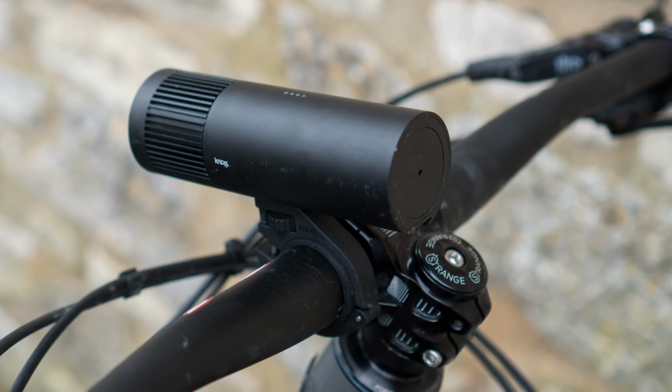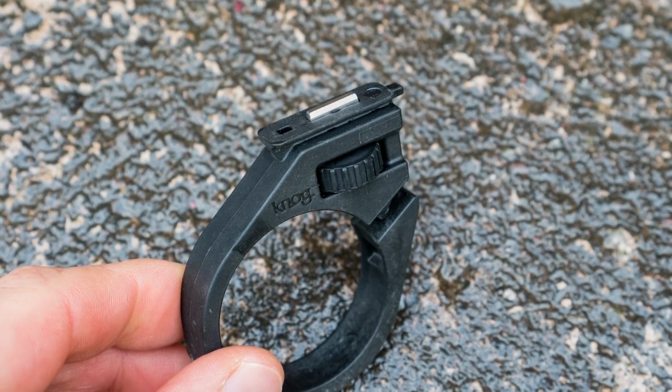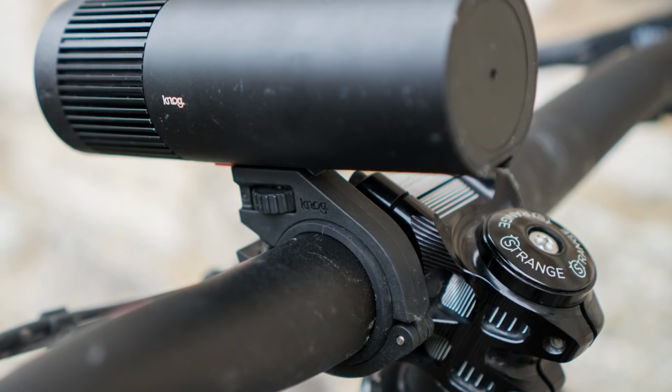There is no separate battery pack on a cable mounted elsewhere on the bike. The biggest 10,000 milliamp hour battery costs £99. But because of the long runtime, it's unlikely you'll need to purchase a second battery to keep you going out on rides. The bar clamp can be fiddly to attach to the handlebars, and the light can be quite hard to attach to the clamp. However, it is compatible with both 31.8 and 35mm bar diameters.